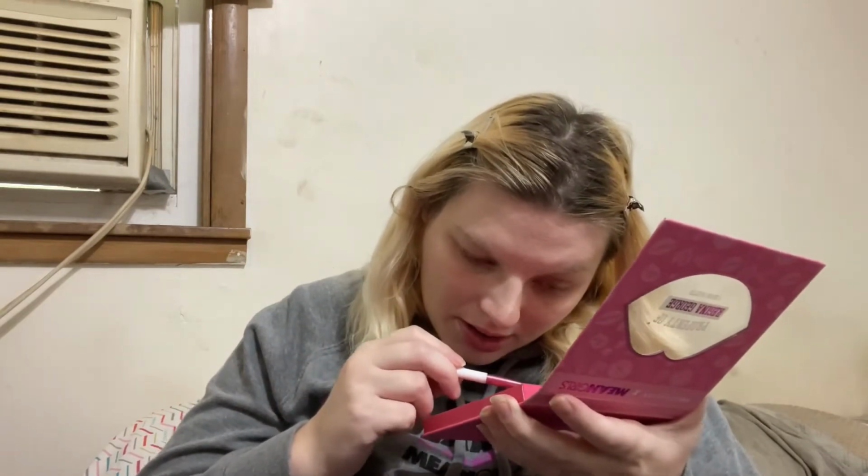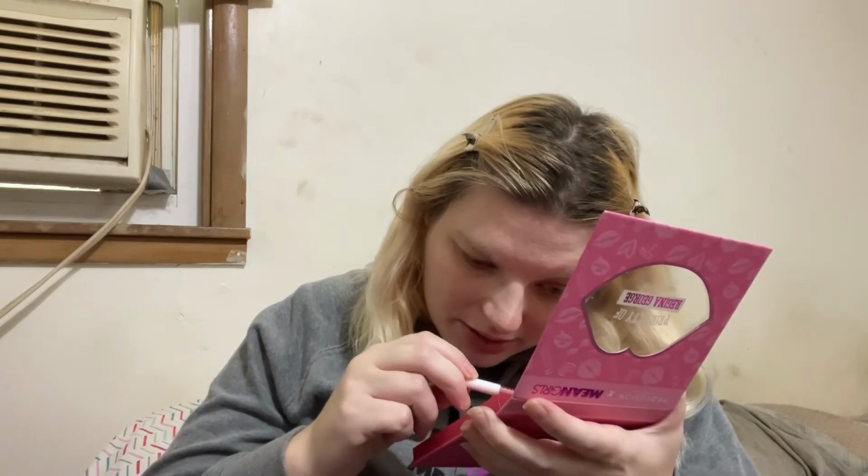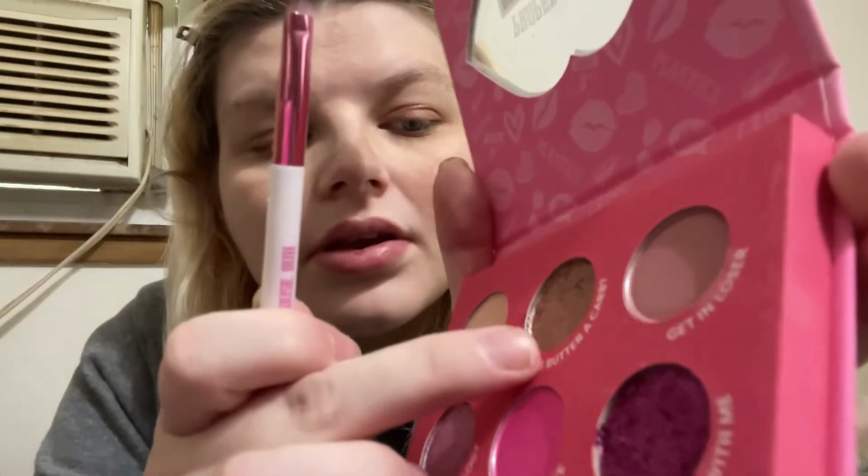And then, I don't know if we're going to take a light color. Is butter a carb? And just go in, butter a carb, kind of on the inside and on the bottom. I don't know if that's going to do much, but so we've been getting ready for that.